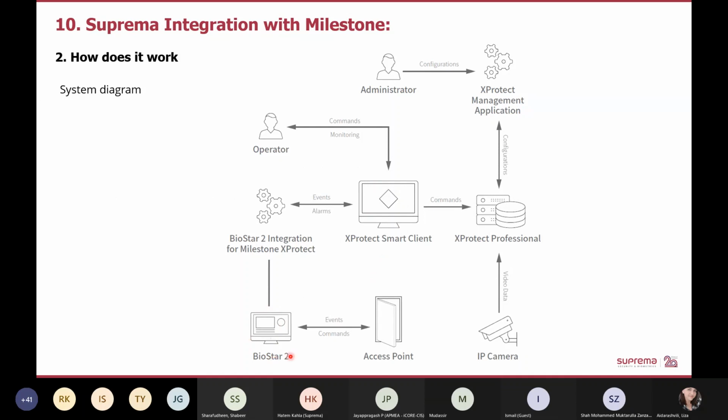So how does this work? You are going to have the BioStar 2 server with the doors, and you will configure the doors. So all the events and commands are done between BioStar 2 and the doors. A plugin which allows the integration with Milestone is also going to send and receive the event alarms and the control. On XProtect Smart Client, there is the operator, and the XProtect server has the administrator, who are configuring all the cameras and access control on the VMS of Milestone. So this is how it works.